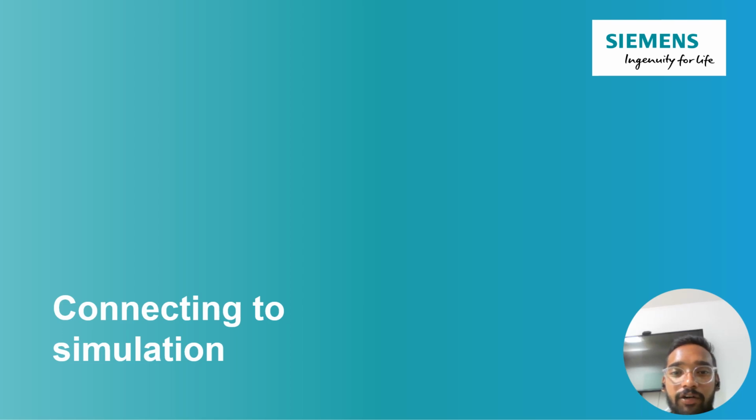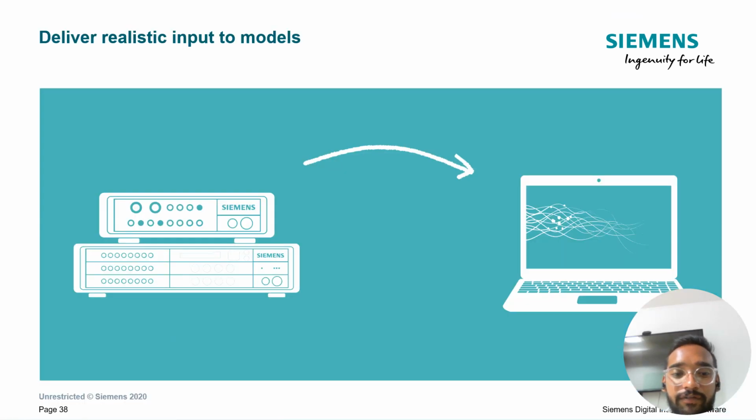So finally, let's talk about connecting your testing activities with the simulation. Closing the gap between physical testing and simulation is the most crucial aspect of successfully introducing the concept of digital twin, which is front loading the design process with simulation models that are realistic and relevant. The challenge lies in getting insightful data that can be used not only to validate simulation models but also to calibrate them. This increases the productivity, accuracy, and thus the real value of simulation.